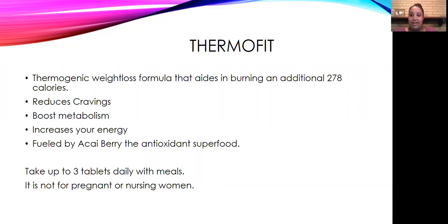Hi, everybody. I want to explain the thermofit. The thermofit is actually our thermogenic weight loss formula. It does aid in burning an additional 278 calories per pill. You can take it with 3 tablets a day, and you can do it with meals. I personally take it once a day, in the afternoon, but it's totally up to you how you take it. It's going to reduce your cravings for junk.